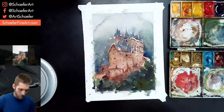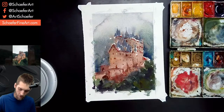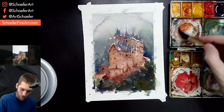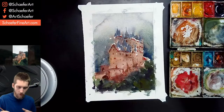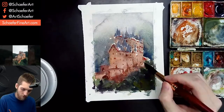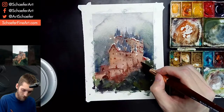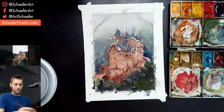So maybe that helps. That helps with different levels of the building, planes and things that are occurring. We just need some subtle things. It's almost like I'm trying not to look at the photo as much anymore. It's more like I need to determine what the painting needs. What does the painting need?